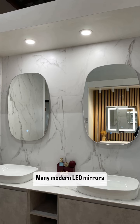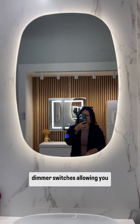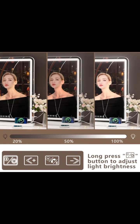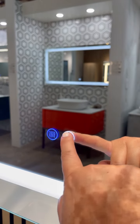Many modern LED mirrors feature touch-sensitive controls for adjusting brightness, color temperature, and other settings. They also come equipped with dimmer switches, allowing you to control the brightness of the lights to create the perfect ambiance. LED mirrors often offer adjustable color temperatures ranging from warm white to cool white light.